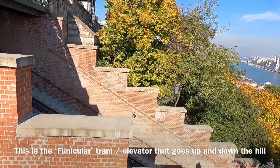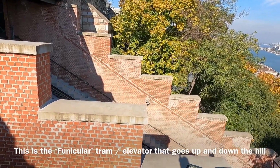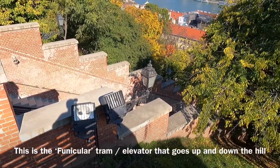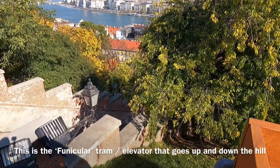Whether you can see from here, we might be able to get a bit closer, but that's the tram. So that is the trainy type thing that will go up and down. Do you know what? I reckon that's closed for renovation as well at the moment.